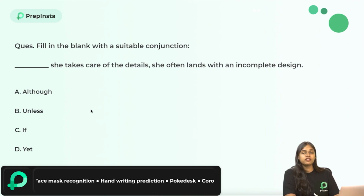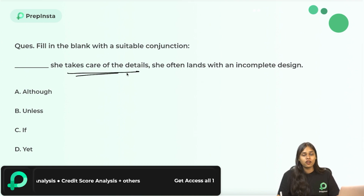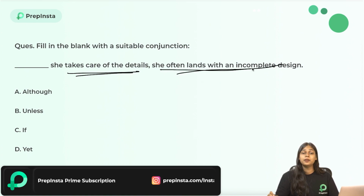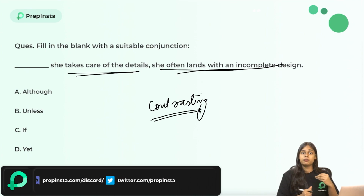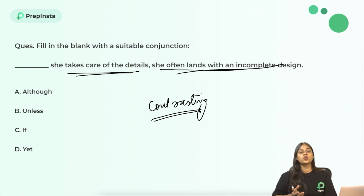Dash, she takes care of the details. She often lands with an incomplete design. So we're talking about a person, a subject. She takes care of the details. Even then, the person lands with an incomplete design. So here we're talking about a contrasting situation where a person is preparing properly, is preparing very minutely, but still the person is landing in a difficult situation, landing with an incomplete design.